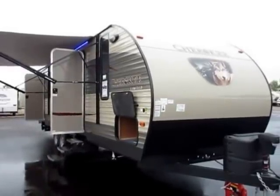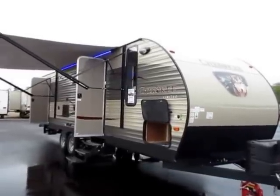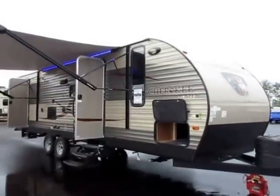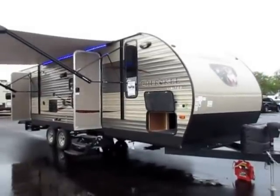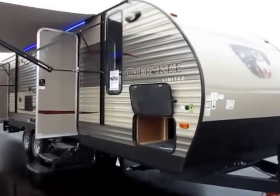Obviously, the Cherokee must be the best for a lot of reasons, or people wouldn't be buying them. So let's get dug in here. First of all, I love the body package. This is going to have a very down-to-earth feel. What's nice is it's going to have that look and feel of just a camper, but with more of an amenity level of an RV. I'll explain that a little better as we go along.